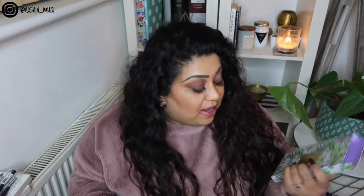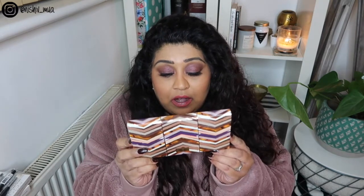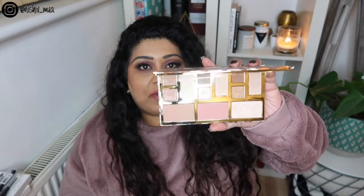But oh, I can rip this box open. Okay, that's fine. So I saw this palette and I was like, oh, I don't have this palette. So of course I had to buy it. This is their Clay Play Volume 2 Eye and Cheek palette. I don't have volume 1 either, but I didn't see that. Interesting. I thought this would be the perfect palette to travel with.